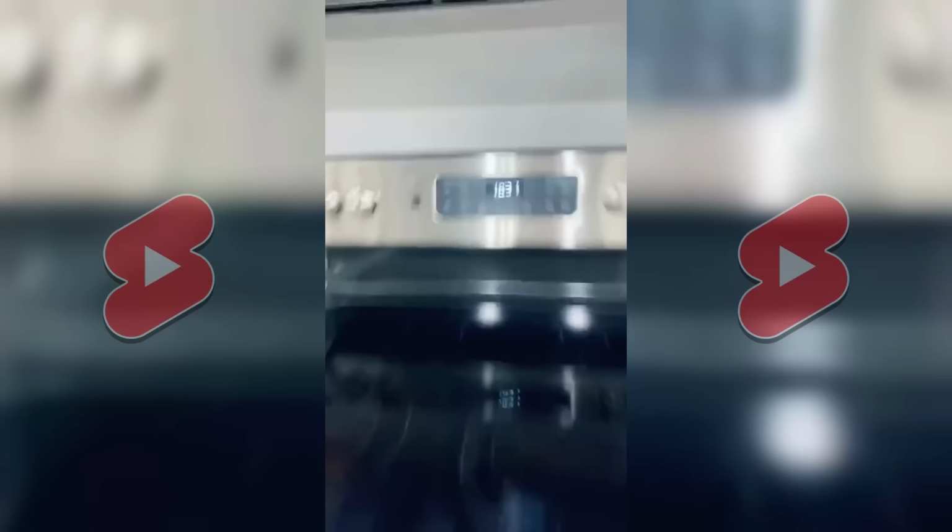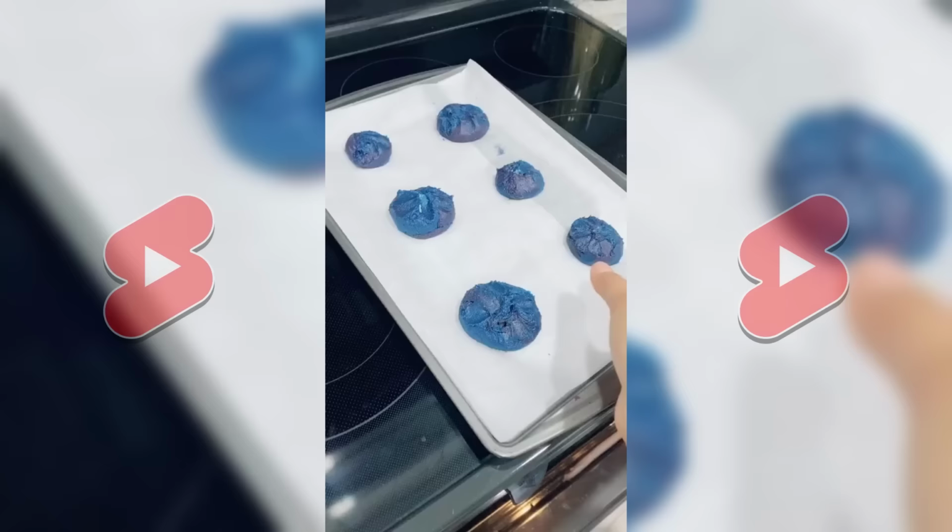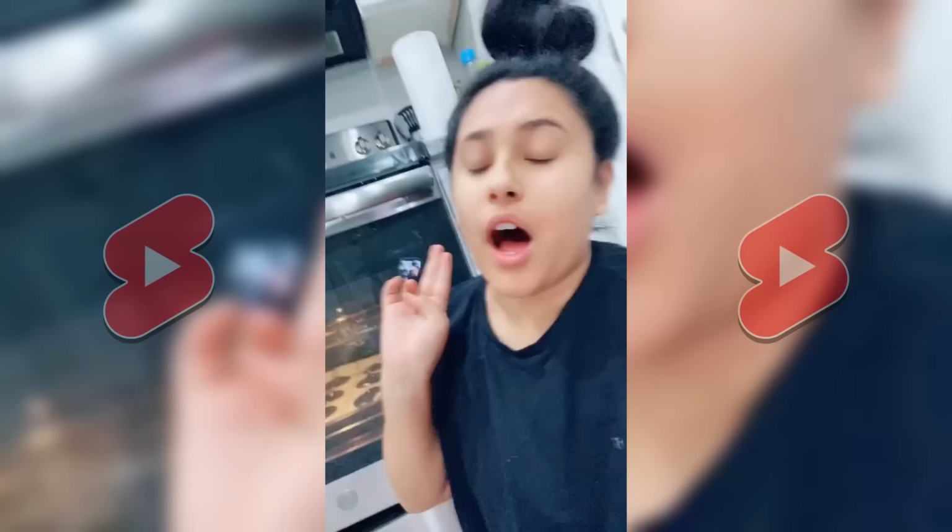Preheat your oven to 375. Cover the chocolate with the rest of the dough. Put them in your oven for about 12 minutes. I'll see you in part two, because I don't have any more time left, and it's already up, so yeah.